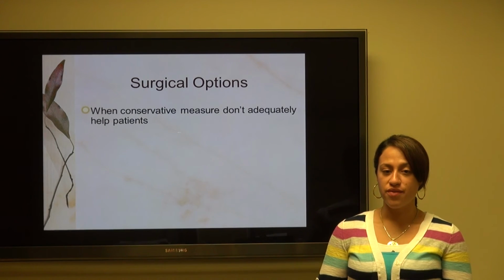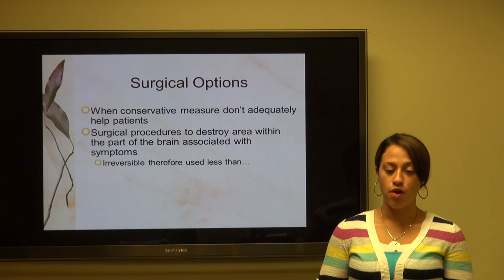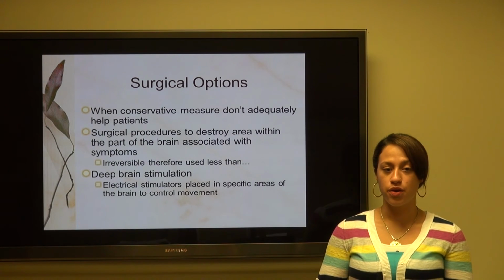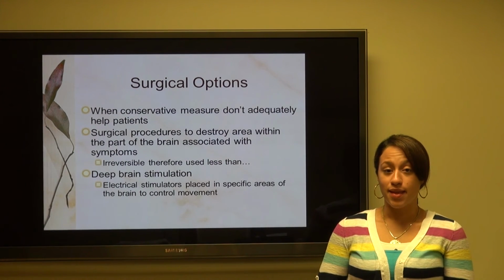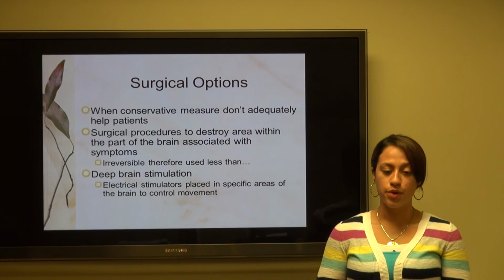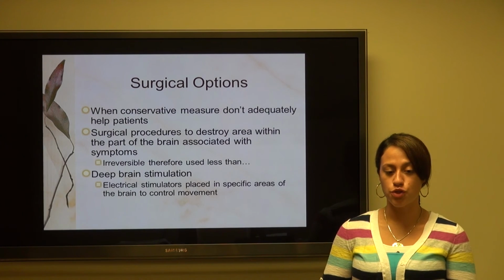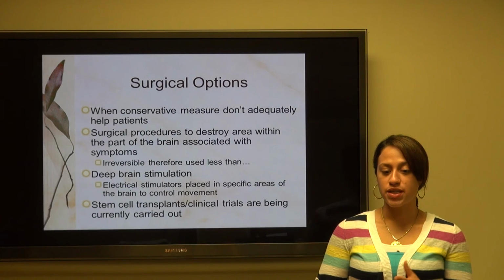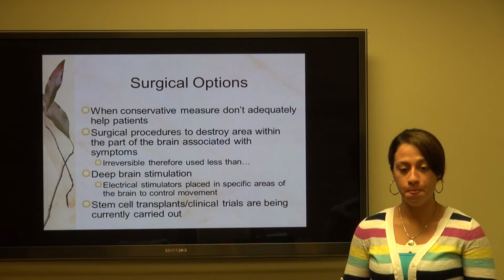So when conservative measures are not successful or don't adequately help patients, there are some surgical procedures that do destroy areas of the brain that are associated with symptoms. Because it's irreversible, it's typically less used than another option called deep brain stimulation, in which electrical stimulators are placed in specific areas of the brain to help control movement. There's also some research with regard to clinical trials and stem cell transplants that's currently being carried out.